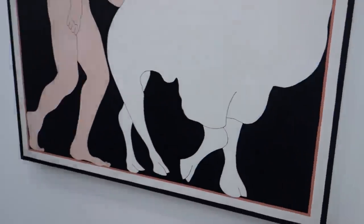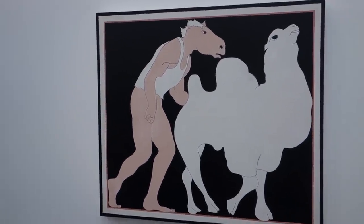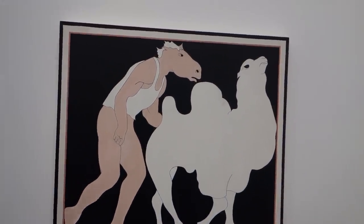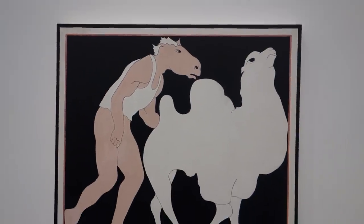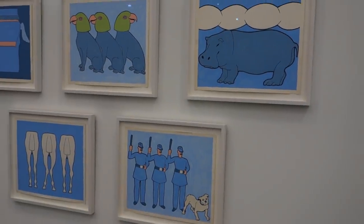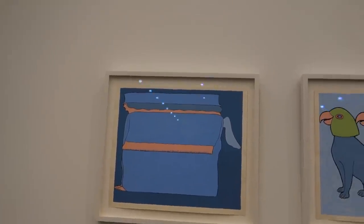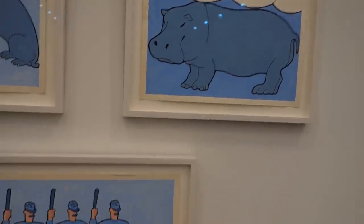John Wesley, Camel, 1966. Yeah, so I think John Wesley is probably one of the most interesting of the eccentric pop artists. So we saw some examples of William Copley earlier in the production, but John is in that same kind of interesting category.